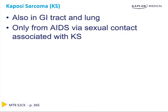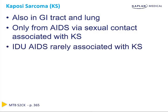It looks just like it does on the skin, but inside your lung and inside your guts. Injection drug use AIDS is rarely associated with Kaposi's sarcoma. Now, we knew for the first 15 years of the HIV epidemic that it followed the epidemiologic patterns of a sexually transmitted disease. But it wasn't until little bits of genetic elements of human herpes virus 8 were identified by PCR technology that it finally took 15 years of straight experimentation to be able to finally say, it's an STD.